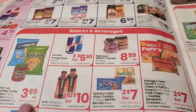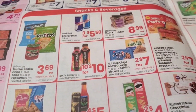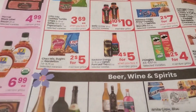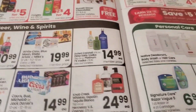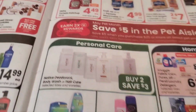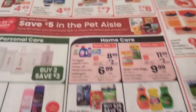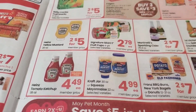Okay, more stuff. Puff chips, blah blah blah. Cookies 2 for $7. I'm pretty sure that's what they usually are on the cookies here. I could be wrong. More booze. Mom needs it, apparently. More booze. Let's see. I don't need more mustard.